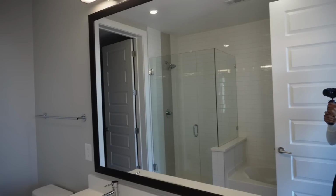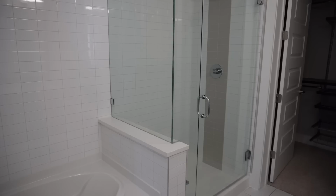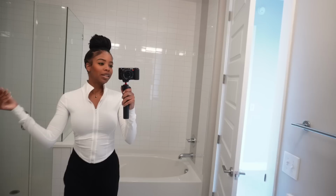Can we get into this tub and shower combo? I am living for this, because sometimes I'm in the mood for a bath and sometimes I'm in the mood for just a stand-up shower. I love this space right here, girl. The morning shower routine is going to come. And I did order a different shower head off Amazon, so we're going to be replacing that one, and I can't wait for that. The lighting in here, y'all, is giving me so much life. Look at this lighting.